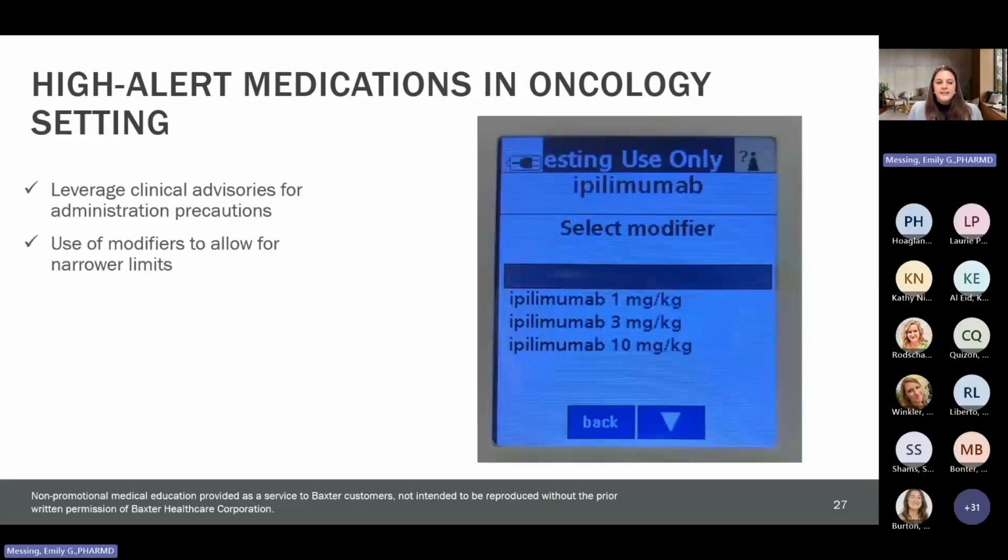Great. So in addition to using clinical advisories, I mentioned before the use of modifiers to allow for narrower limits. Again, recognizing that high alert medications have the risk of causing harm if they are given outside of the way that they're intended to be given, we have recognized that the use of modifiers allows us to have narrower limits to prevent those programming errors from reaching the patients. This is something that we leverage in, I would say, the majority of our drug entries.